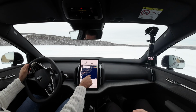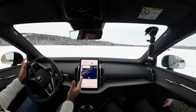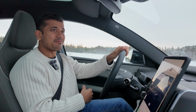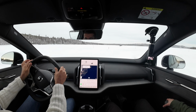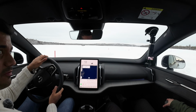All right, look at where we are on this map. We're on a frozen lake here in Sweden. In fact, I was talking to the product manager for the EX30 last night at dinner, and he said that parts of the official Swedish road network happen to cross frozen rivers in the winter, and during the summer you just have to take a ferry. So this is what these cars have been designed for.